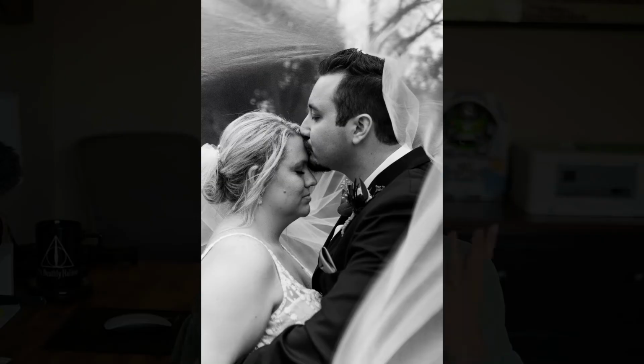The fourth pose that I have my couples do is a forehead or a temple kiss. Usually the guy would kiss the girl. In most instances, that's my default. So I will have them oftentimes touching foreheads. Okay, now give her a kiss on the forehead. And again, if you're under a veil, it makes for a beautiful photo.